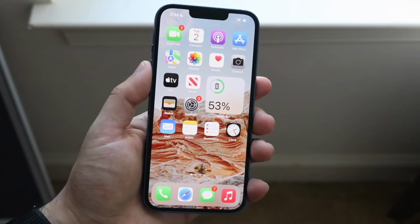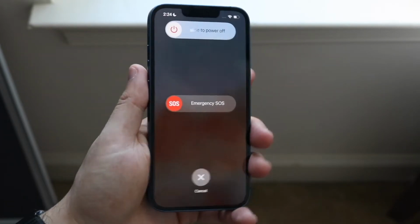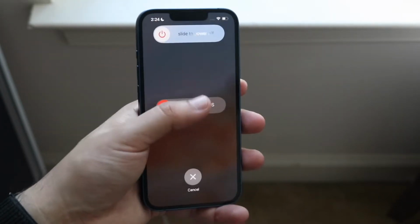So what I would recommend doing is powering off your iPhone. So hold down the volume up button and the power button. If you have an iPhone with the home button, you just want to hold down the power button here. You want to slide the iPhone to power it off. So go ahead and slide the iPhone to power it off.